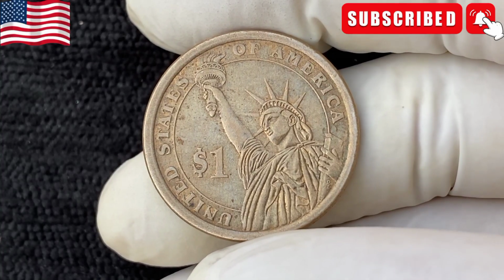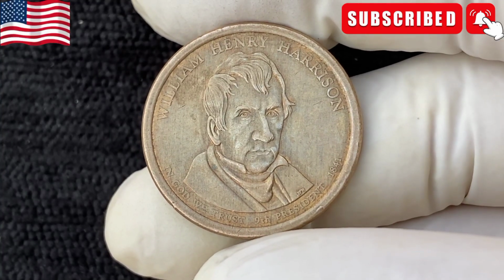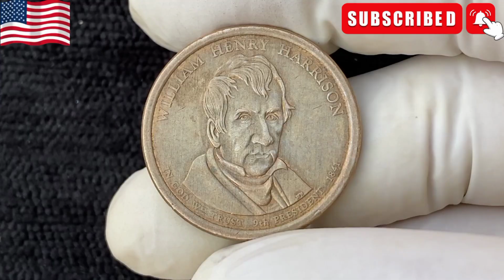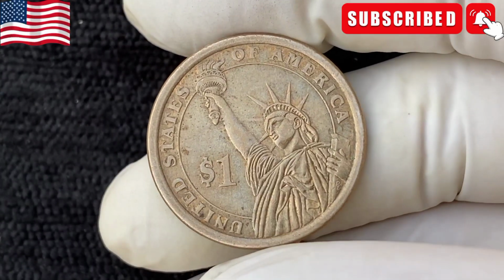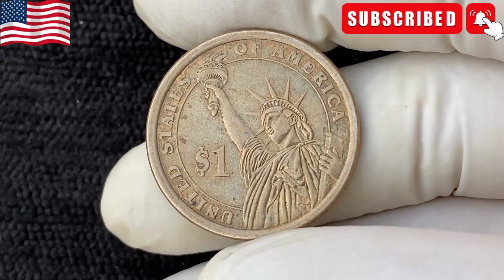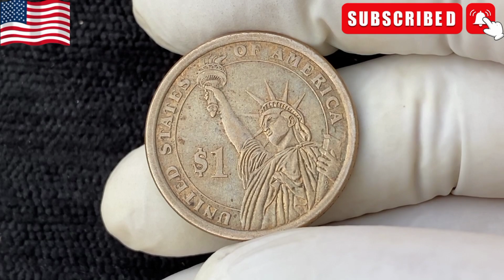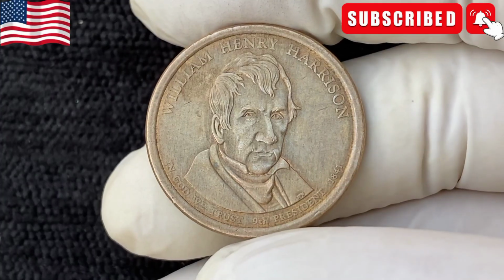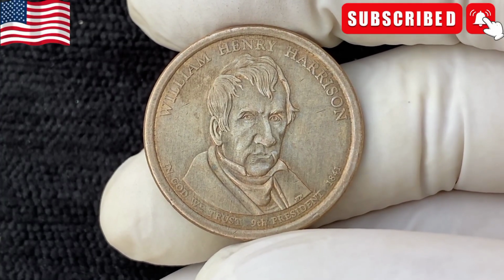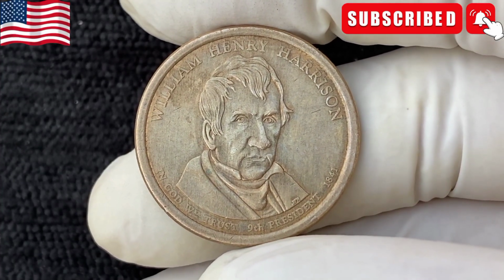Another interesting aspect to consider is the potential for minting errors. Sometimes, during the production process, coins may be struck incorrectly, leading to misprints, off-center strikes, or other unique characteristics. These error coins are often considered highly desirable by collectors, who are willing to pay top dollar for one-of-a-kind pieces. If you happen to find a 2009 coin with a minting error, you could see its value soar far beyond what a standard issue coin would be worth.